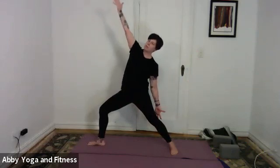Exhale, open to warrior two. Lift your left toes, lift your right toes, bring them back down. Let that give you an extra sensation of grounding through the lower body. Inhale, reach back, peaceful warrior. Right hand down the right leg.